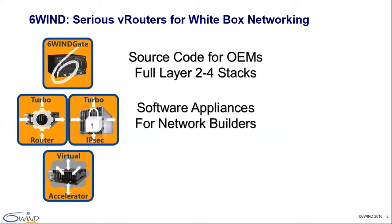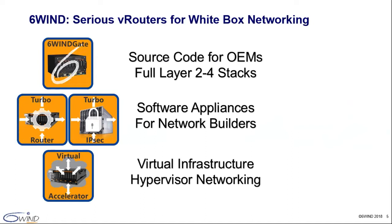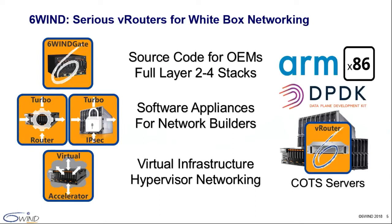The second are software appliances called Turbo Router and Turbo IPsec. These vRouters are ready to run appliances for customers who build and operate networks. This will be the focus of today's webinar. The third is virtual infrastructure software for hypervisor networking. These vRouters boost virtual networking and switching performance inside NFV platforms such as Nuage Networks AVRS and Contrail SIM Cloud. Our software runs on market-leading processors that leverage DPDK for performance, including x86 and ARM.